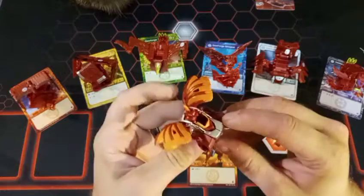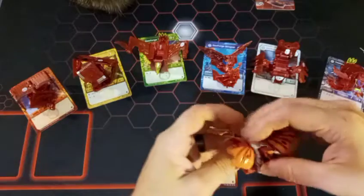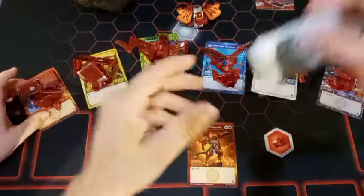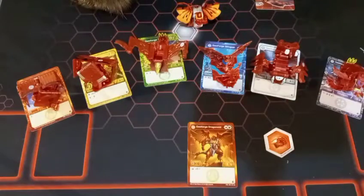So, like we said, we're going to build him. Yep. It is now time to build Geoforge Dragonoid. So, there is the headpiece. We need to have that headpiece out. We're not going to even worry about closing these up right now because honestly, putting these guys together is more fun. Combining these guys right now is going to be the awesome part.